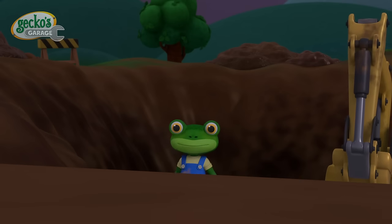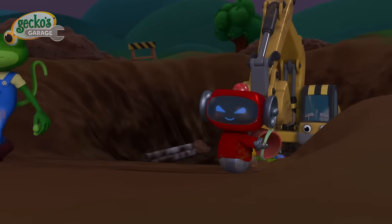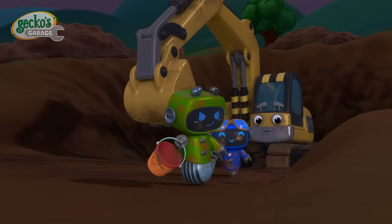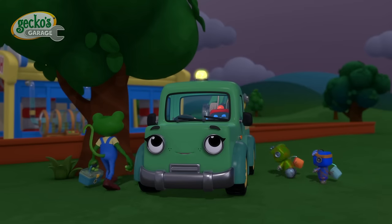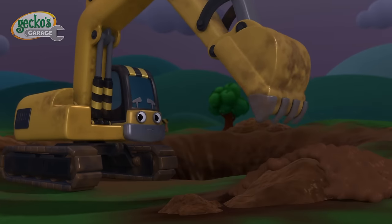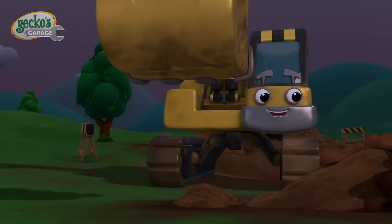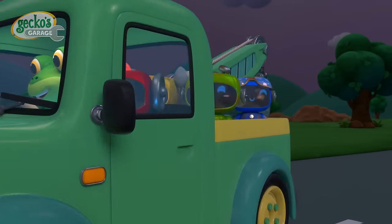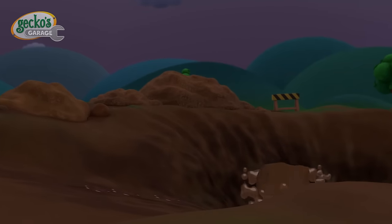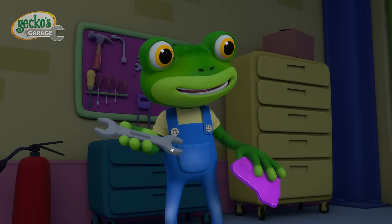Hello, everyone. We've just dug this big hole so I can repair a leaky water pipe. Come on, Mechanicals. Let's get you cleaned up. It's nearly bedtime. Thanks for your great work, Eric. All clean, Mechanicals.